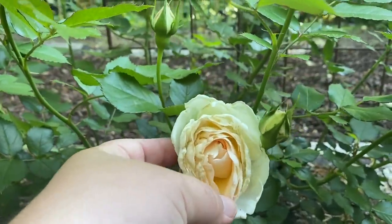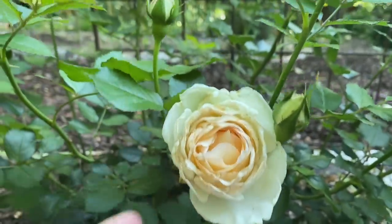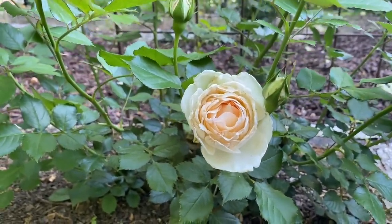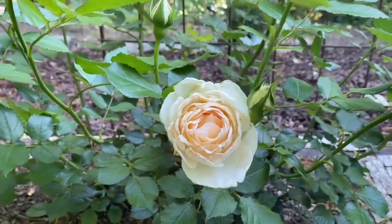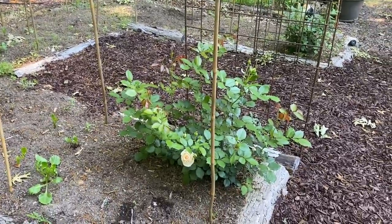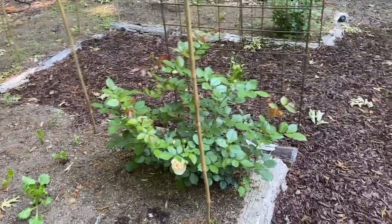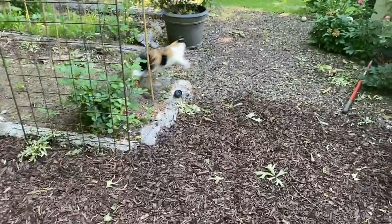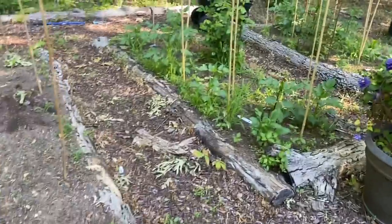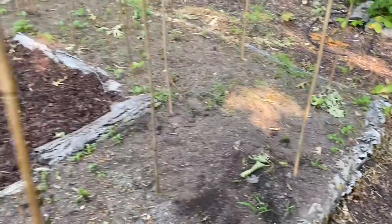Oh, I love that color in there. It's hard to see on camera, but it's like a peachy pink, just like a nice little blush colored rose. Oh, it's so pretty. I love the original Eden, but sometimes the pink can be pretty intense. And so it's just nice to have both. I could honestly have all the Eden roses and be happy. In fact, I've got her. Hey, don't be digging in my garden, silly girl. She has been a little mischievous kitty. Look at this pile she's made in here. Oh my goodness. Silly girl.